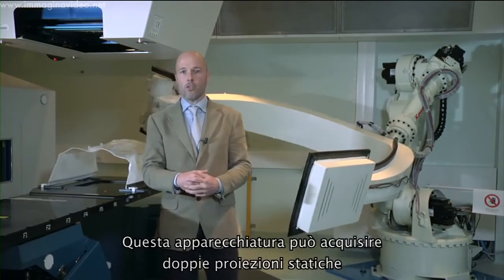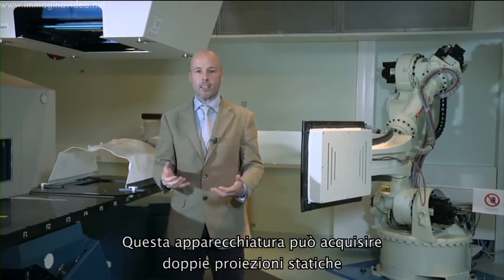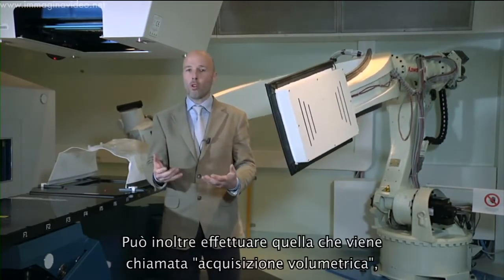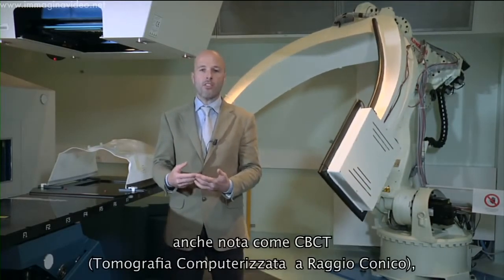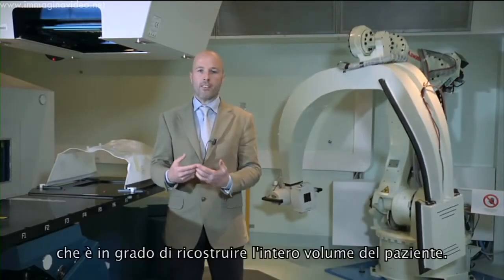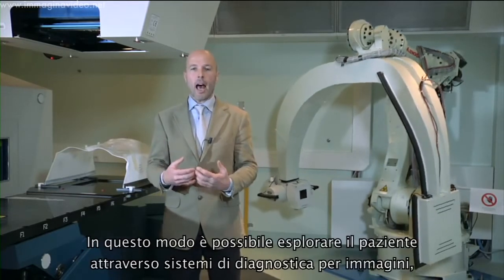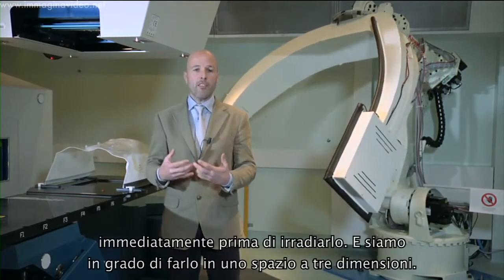The device is used both for acquiring double static projections, which are then compared with corresponding images coming from the treatment plan, and is also able to perform what we call a volumetric acquisition, that is also known as cone beam CT, so a real in-room computer tomography that is capable to reconstruct the entire volume of our patient so that we can explore by means of medical imaging our patient immediately before irradiating the patient, and we can do that in 3 dimensions.